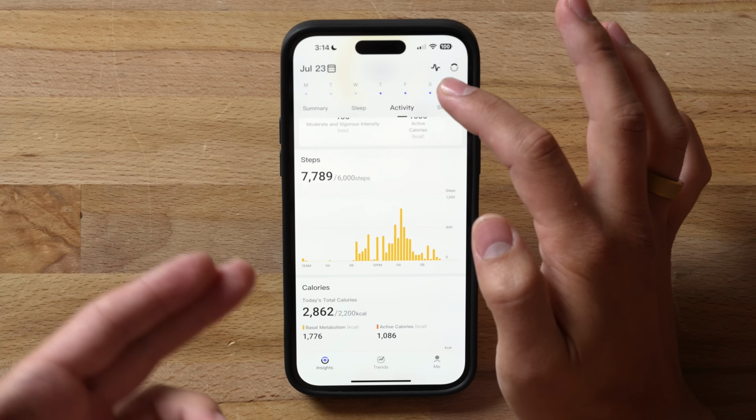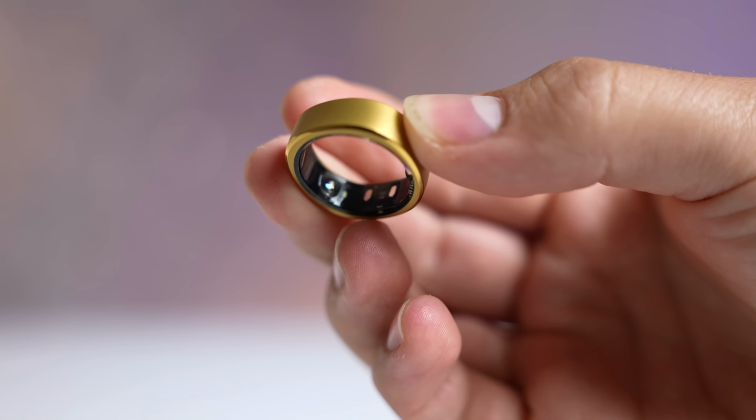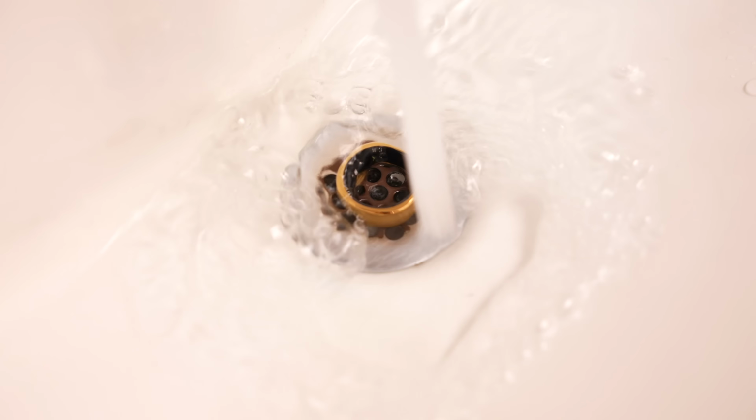So in this video, I'm gonna share my own personal data with you guys going from day to day within the app, especially what I learned about my sleep and stress trends. But first, I've gotta go through some of this ring's features and answer the main questions people have about smart rings. Like for example, is it waterproof?